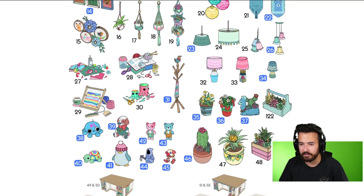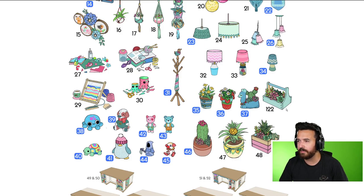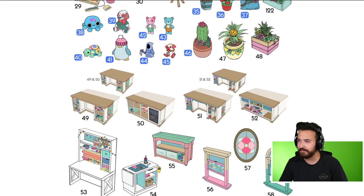Okay, this is so hard to keep track of. 122, which is this guy over here. 46, the knitted little cacti. 40, went backwards for some reason. Little turtle. We got 44. The Grim, the Grim's gotta be in there. It better be in there. 39, little dog. 49, sorry, this is so hard to keep track of.